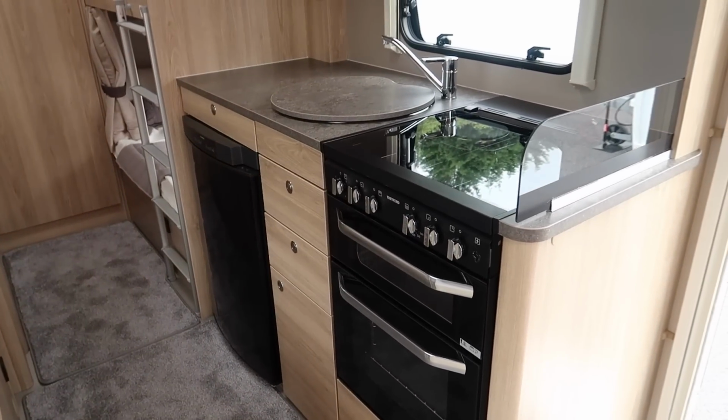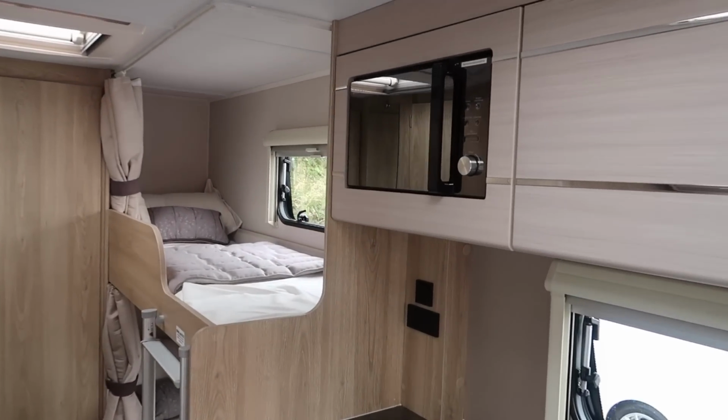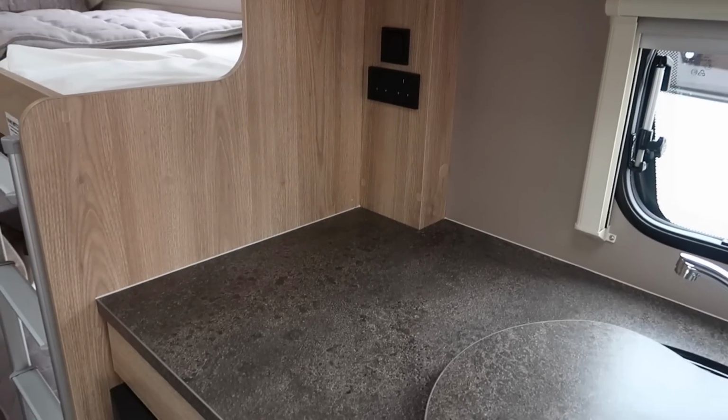And then on this side of the caravan, got a nice family kitchen, fitted microwave, which some people may find a little bit high up there, which is over work surface.